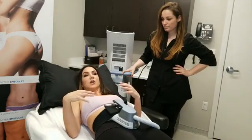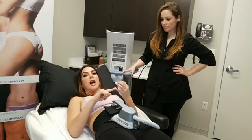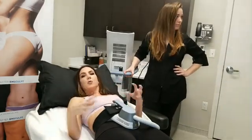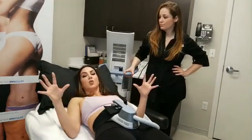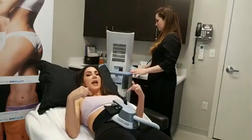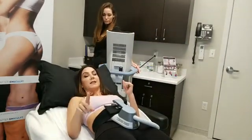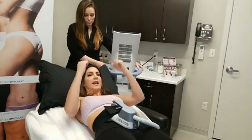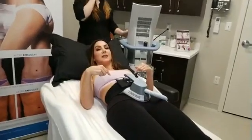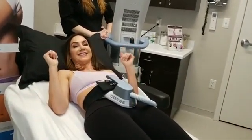But as a fitness instructor, I've been doing this for years. I have tried everything. I've done Pilates. I've competed even in fitness competitions. I've done Bosu. I've done barre. Everything you could name. She's in amazing shape. Never, ever, ever have my abs contracted this hard as this machine. So that says a lot. I mean, I've done everything you could do with weights and hanging leg raises and everything. And I mean, it's crazy. This thing actually works. It's contracting my muscles and I'm doing nothing.